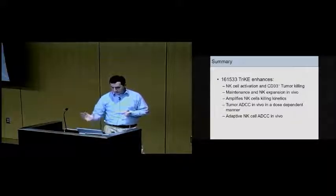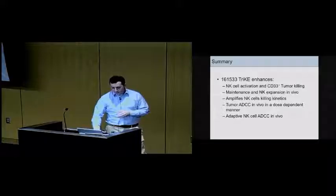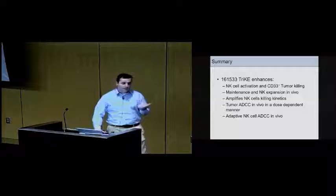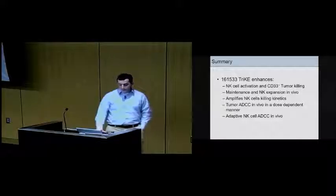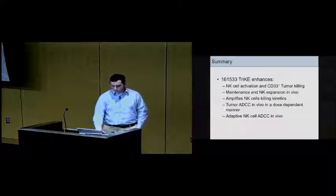So in summary, and I guess I went a little bit faster than usual, but I have a couple more slides. The 16-15-33 TriKE enhances NK cell activation and CD33 positive tumor killing. It drives maintenance and expansion of NK cells both in vitro and in vivo. It amplifies the NK cell killing kinetics. It drives tumor ADCC in vivo in a dose-dependent manner. And it can enhance adaptive NK cell functionality against tumors in vivo.